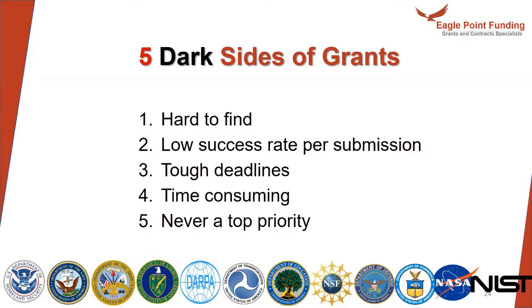There's a low success rate per submission. Some grants have anywhere from like 5% to 10% success rate when you submit. The deadlines aren't necessarily so forgiving, and it's a process. It's not a, hey, let's apply for this grant tonight. It's a little bit longer. Submissions can range anything from 15 to 50 pages.